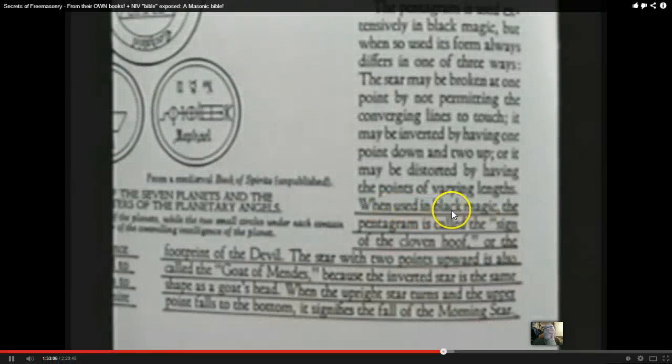This is page CIV of Hall's book. This is the full page. We're going to look in the lower right-hand corner with a close-up. Manly Palmer Hall, Masonry's greatest philosopher, reveals the secret behind the 5-pointed star. When used in black magic, the pentagram is called the sign of the cloven hoof, or the footprint of the devil. The star with 2 points upward is also called the goat of Mendes, because the inverted star is the same shape as the goat's head. When the upper star turns and the upper point falls to the bottom, it signifies the fall of the morning star.